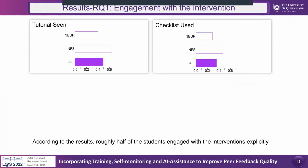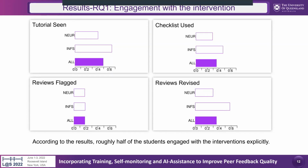Our first hypothesis was that the majority of students would engage with the complementary approach. However, the finding did not support this hypothesis, and roughly half of the students engaged with the interventions explicitly. Also, the data show that the system flagged less than 20% of comments. This result is promising as it suggests that we expected around 80% of the reviews to contain some suggestion or specific detail related to the resource under review. However, when a comment was flagged, the majority of students opt to submit it without a revision.